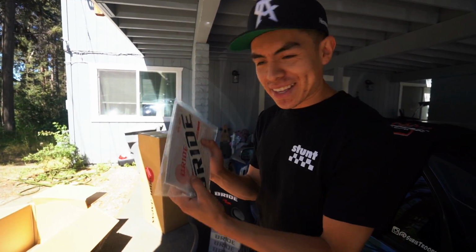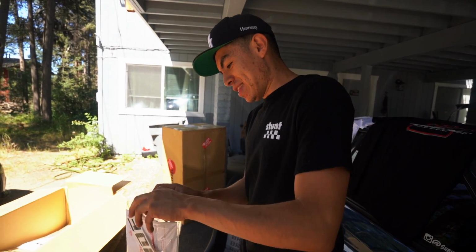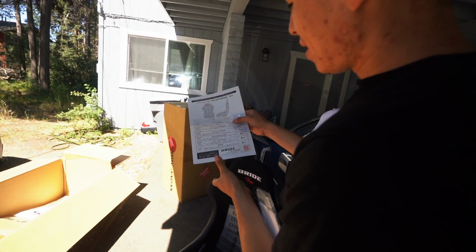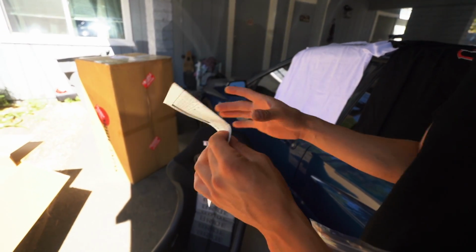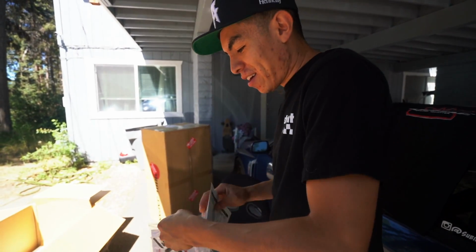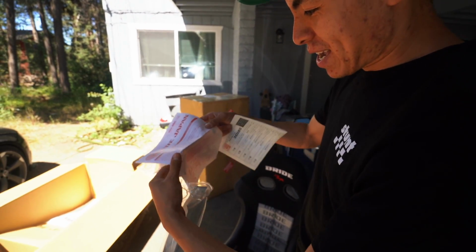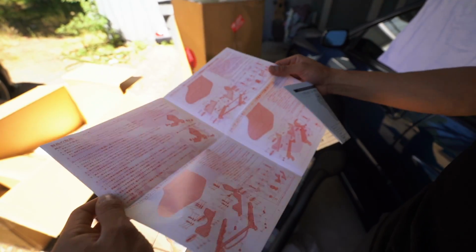And one more thing, inside the seat box we have this. This is the certificate of authenticity for the seat. As you guys know, there's a lot of reps out there, and this pretty much proves that it's a real seat. You have your serial number stamp at the bottom, and I believe there are 2 of these that come with each seat. You also have your hardware in here, your Bride decal, and I believe these are the instructions on how to install them, but unfortunately I don't speak or read Japanese, but I'm sure we'll figure it out.